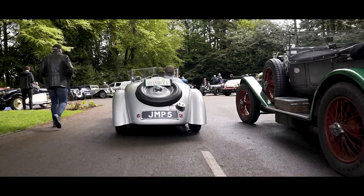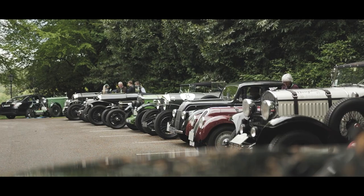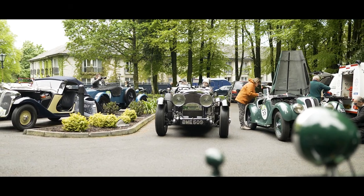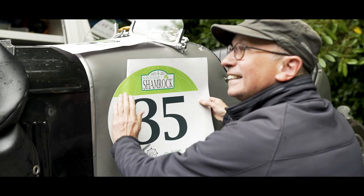The Vintage Shamrock Rally, all for cars built before the end of the Second World War over here in Ireland. It's the fourth running of this event, the first one that Rally the Globe's been involved with, but we're delighted to be in partnership with Irish Racing Green, and it's going to be a wonderful 4 days around Southern Ireland. Great views, some wonderful tests. It's going to be a great 4 days.